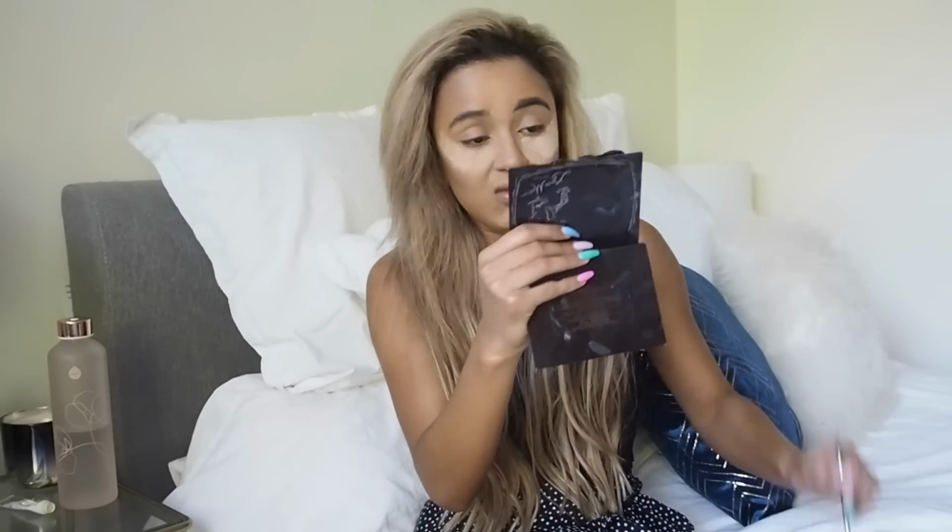So I'm literally using this old MAC eyeshadow in Espresso for my eyebrows. I've been using this for ages. It's so old, but at the moment I don't really have anything else to use, and I don't really know what I want to get to use, so I just use this, and it works well. It doesn't last that well because it's an eyeshadow, obviously not an eyebrow product, but it's good enough.